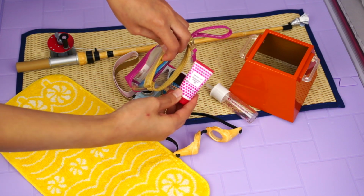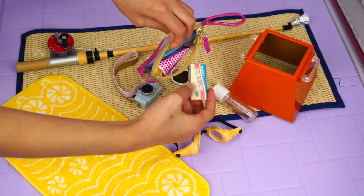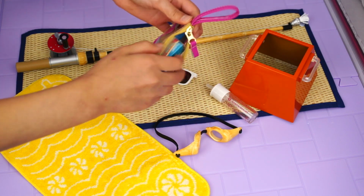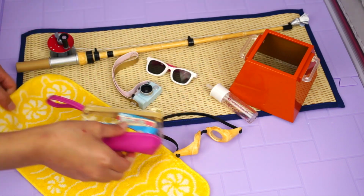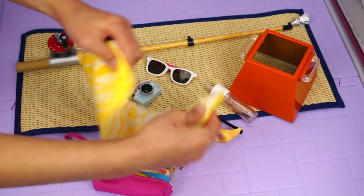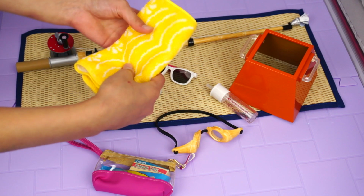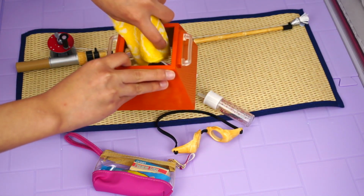I'll pack this sunscreen in case Dahee forgets hers, and this box of fishing lure is going into the bag too. This towel is soft and pretty. It's perfect for the beach, so let's take it. I'll put it in the viewing box.